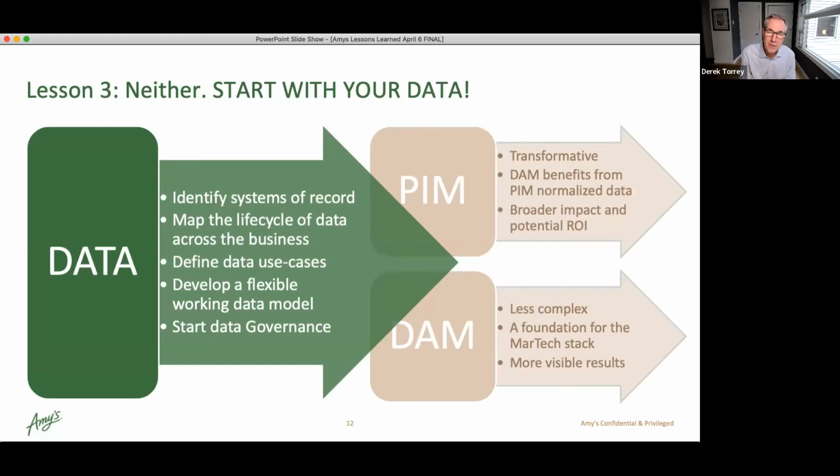This is key. I noted develop a flexible working data model. I on purpose did not say develop a master data model, because that whole concept of master data management gets frightening. It sounds like something where I should bring in an MIT engineer, spend 6 months, and when they're done they're going to tell me what my master data model is. So I said a working data model, because you need to be able to iterate, and it needs to be flexible. Your business is going to change, systems are going to change, the market's going to change, pandemics are going to happen. And start data governance. So our recommendation, based on conversations with many of our clients, is start with data first, and you're going to make both PIM and DAM go much, much better.